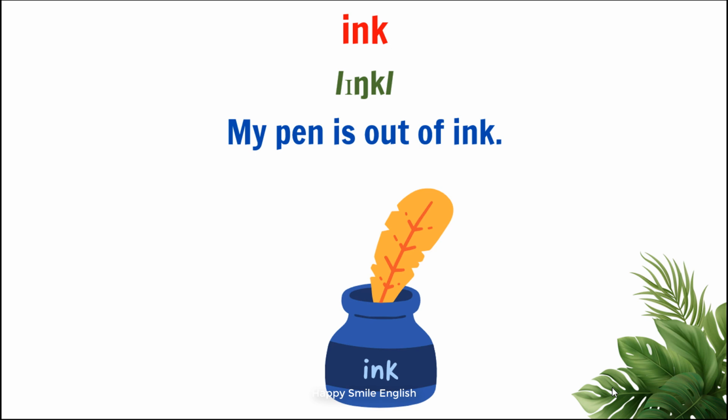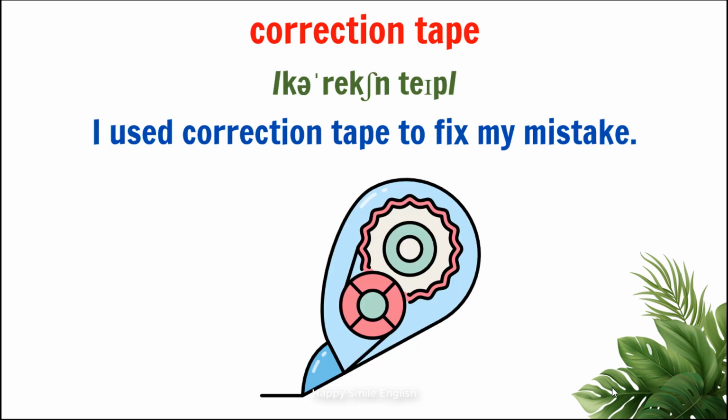Correction tape. I use correction tape to fix my mistake.